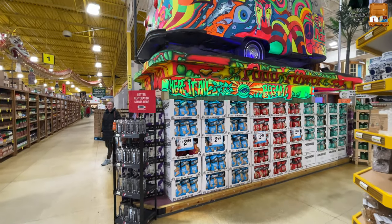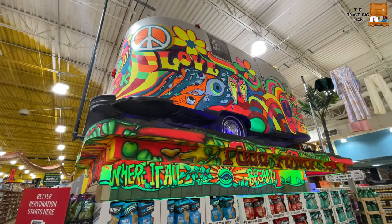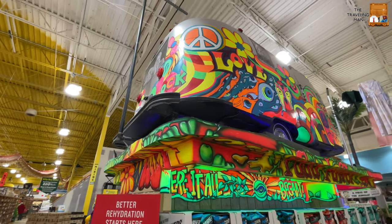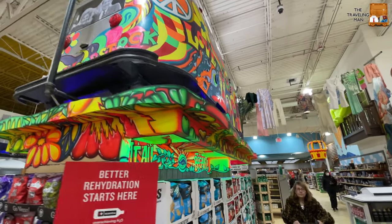The one thing about Jungle Gyms that you'll notice while touring the store, they have all of these really crazy and kooky things up near the ceilings. They have all kinds of animatronic related things. This is a hippie trailer and I've always loved it. It's super neon, super cool.